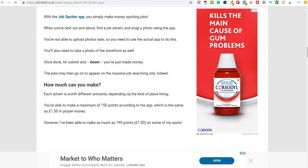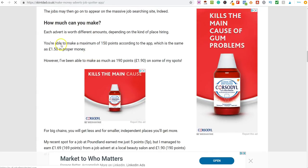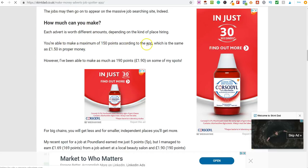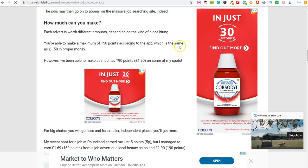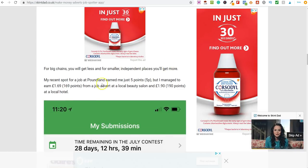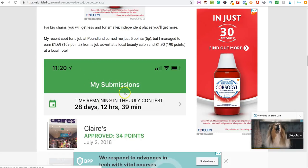Go through the Job Spotter app, how much can you make? So you can see on here, each advert is worth different amounts depending on the kind of place or the shop that is hiring. So you can see you'll be able to make a maximum of 150 points according to the app, which is in the UK. In the UK, it's about £1.50. So in this example, you can earn £1.50 for simply uploading a picture. And you can see here, I've been able to make as much as £1.90 on some of my spots. Now if I scroll down here, you can see the submissions that they've done here.